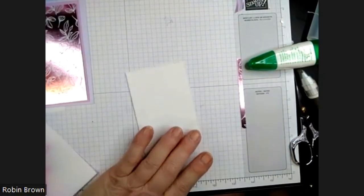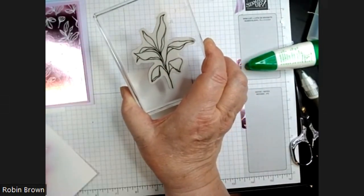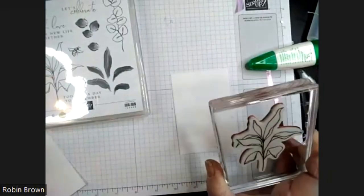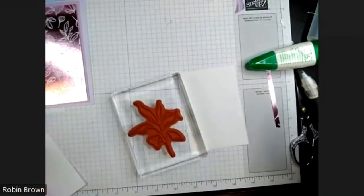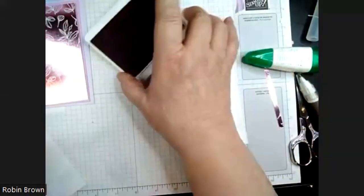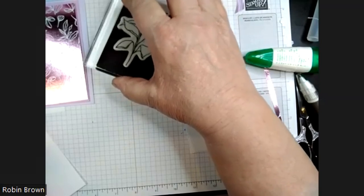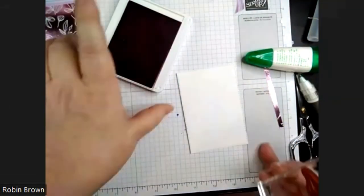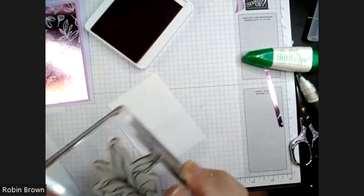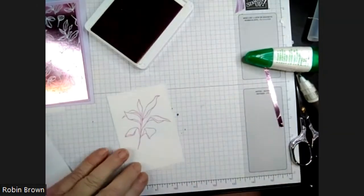All right, so we're going to take this particular stamp from the Splendid Thoughts stamp set, okay? We are going to get some fresh freesia ink, and we're going to stamp it in whatever kind of direction we think is nice, on the front of the card.